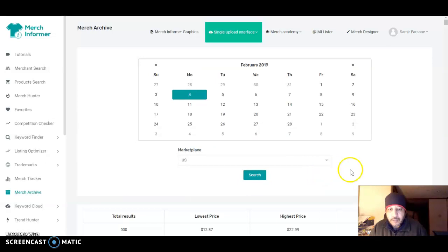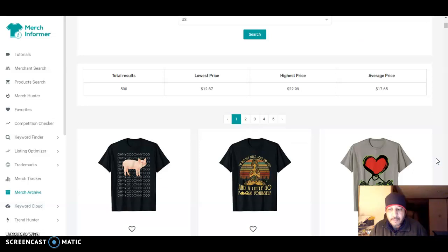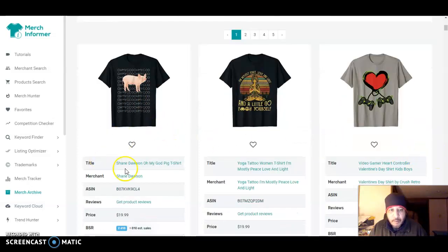What the calendar is telling me here is it's showing me the best sellers on this day of last year's calendar. So number one, stay away from this. This is a brand. This is somebody that worked hard to create a brand. Can you copy him? Yes, you can. Don't copy the shirt, but you can copy what he did.